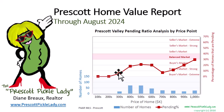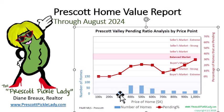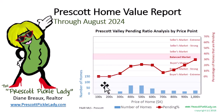Maybe the homes got on the market late in the month and they just didn't have a chance to pend. That should be more up here. I'm thinking that's kind of an anomaly. Didn't have a whole lot of those, so maybe that's just an aberration. Then the chart kind of hangs out in buyer's market, 400s, 500s, 600s, which is the bread and butter out in Prescott Valley, and then it becomes a strong seller's market. From the 700s on, the higher the price point, the more of a seller's market it is.